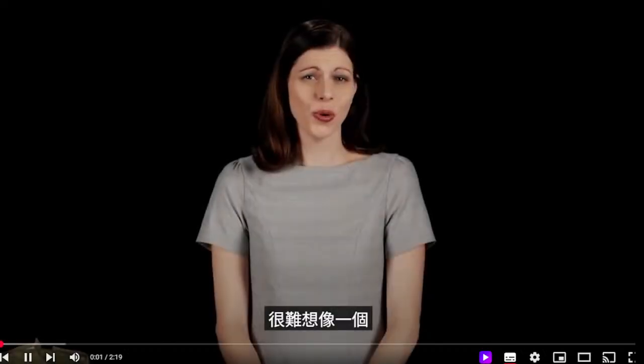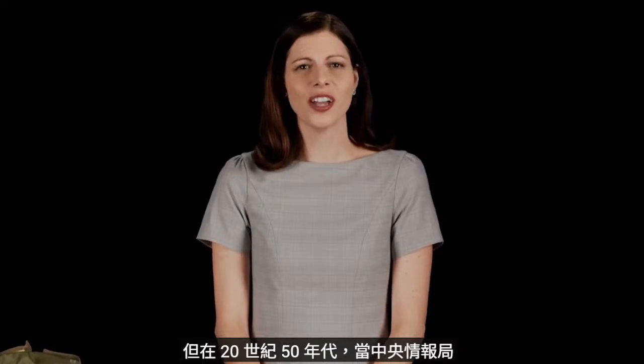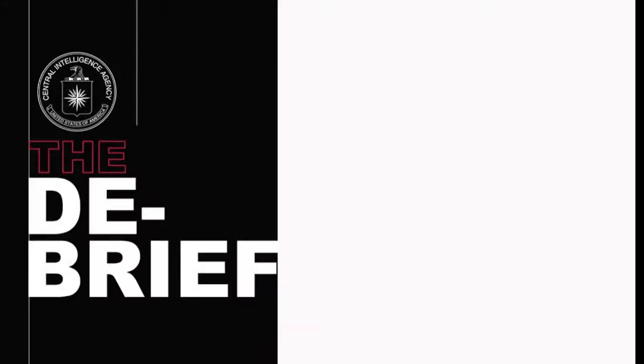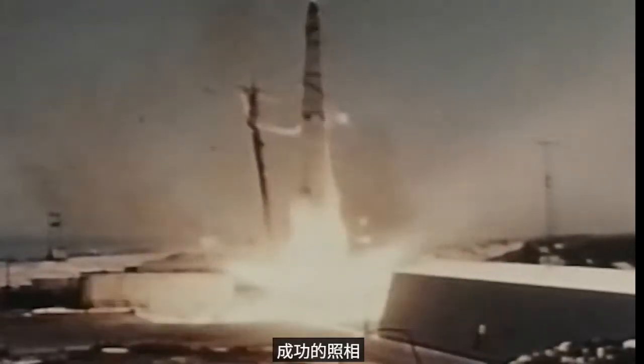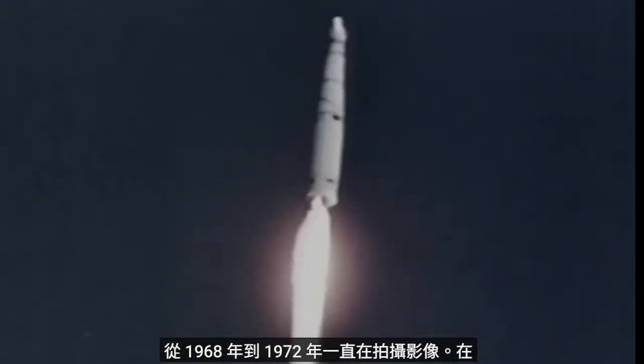It's hard to imagine a world without GPS or satellite imagery. But in the 1950s, when the CIA created its first photo reconnaissance satellite, codenamed Corona, the technology simply didn't exist. Corona was America's first successful photo reconnaissance satellite, and it captured imagery from 1960 up until 1972.